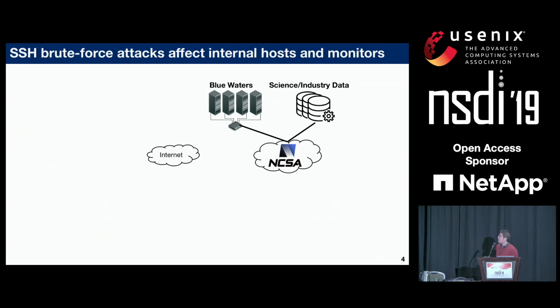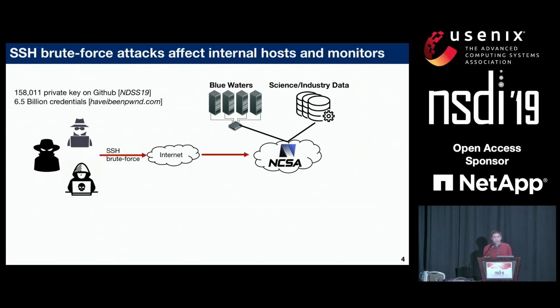Now, the unique thing about the NCSA network is its openness, in which collaborators around the world can connect to the NCSA network remotely via the internet, and so can the attackers. We have seen many types of attacks targeting NCSA, but the most frequent type is the SSH brute force attack, in which the attacker uses stolen keys as well as leaked passwords and tries them on the NCSA infrastructure. To protect the NCSA infrastructure from such attacks, we have contributed to open source security monitors, such as BroIDS and OSQuery, and use the information from those monitors to detect the attack.